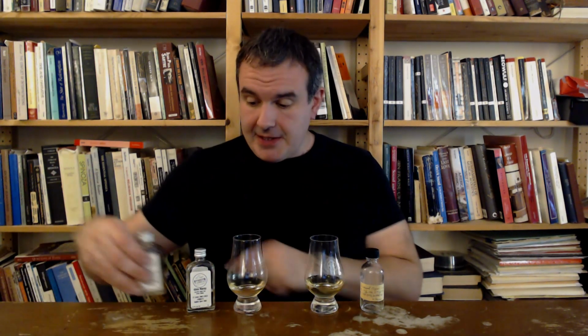Do I like it more than the Cadenheads? I'm not sure. I may have to do a comparo, but this one is also very good. It's much more reserved on the nose. This is much more of a palate whiskey, which is just why Glen Moray is fun, right? I mean, you can see the family resemblances, but this and this are very different despite what appears to be very similar stats. All right, but let's see what the Linkwood's got.